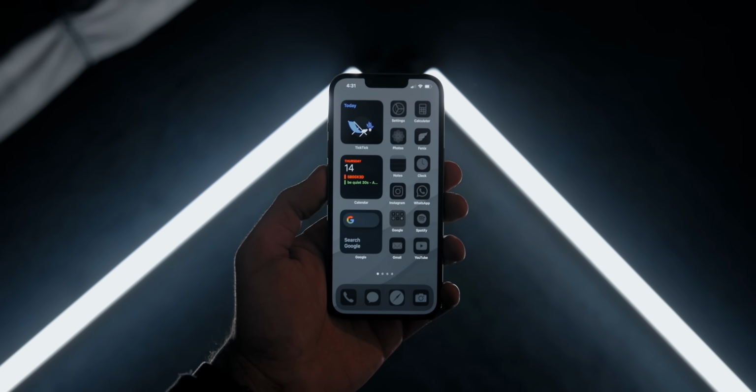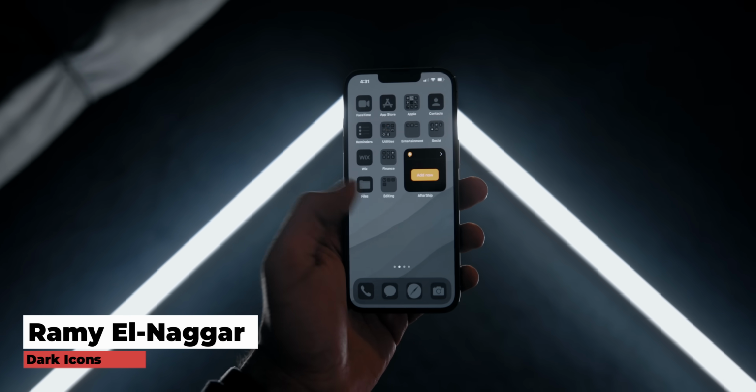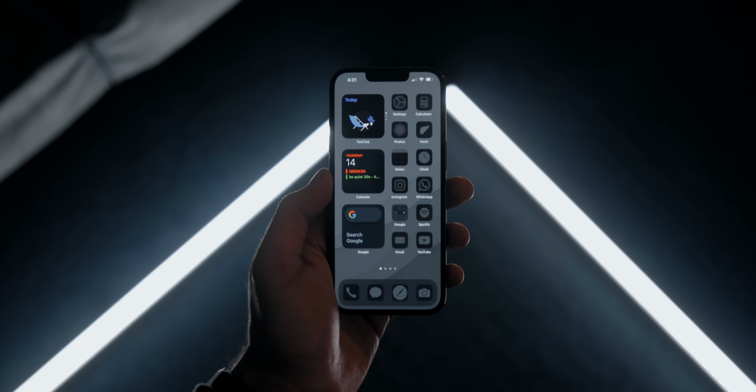Now, before you guys start commenting on why my home screen looks different than usual, it's because I'm using a custom icon pack designed by Rami Elnagar. I'll actually leave a link to his video on how to do this whole setup, but it did take me a whole day to set this thing up using shortcuts, which is a complete pain in the ass. I mean, this is what made me miss Android so much. It's the customization factor.